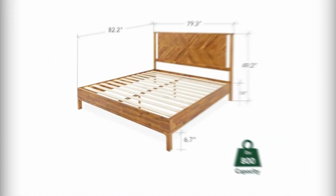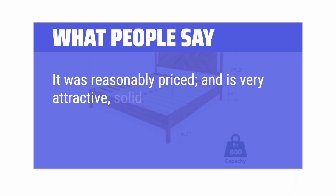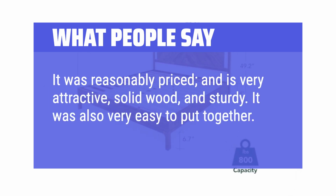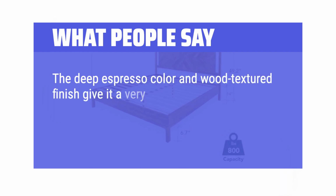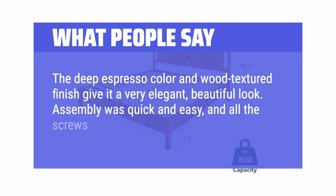What people say. It was reasonably priced, and is very attractive, solid wood, and sturdy. It was also very easy to put together. The deep espresso color and wood-textured finish give it a very elegant, beautiful look. Assembly was quick and easy, and all the screws fit securely.